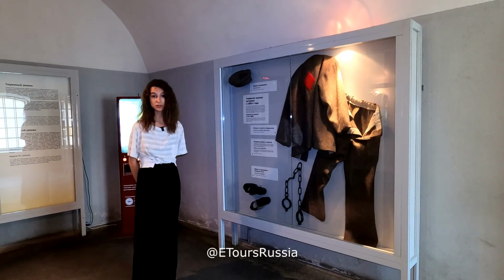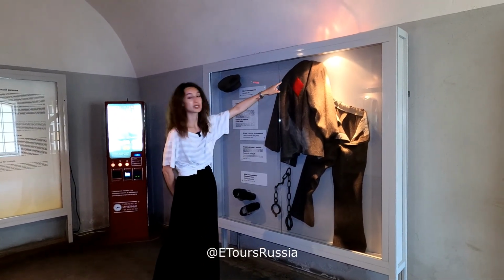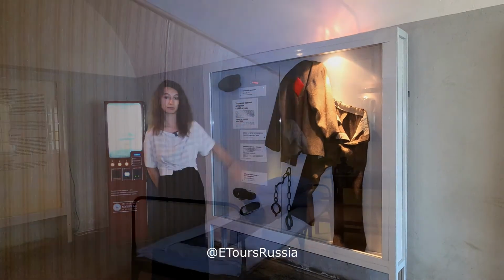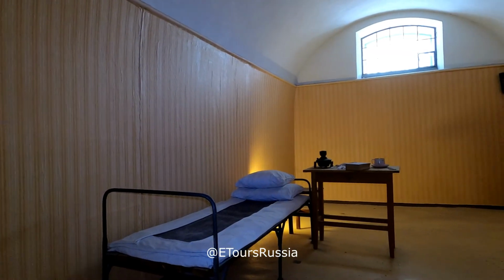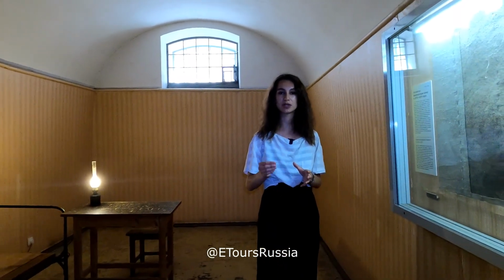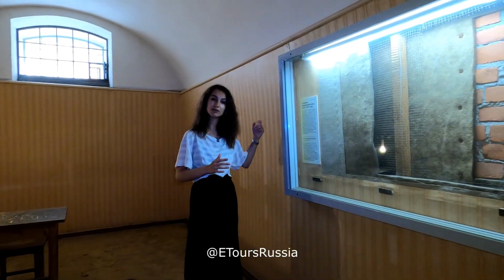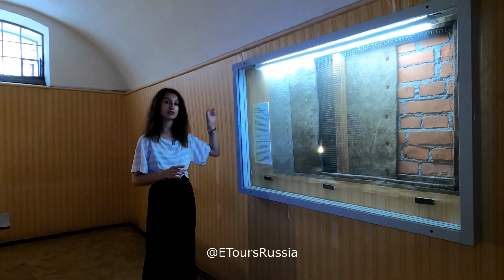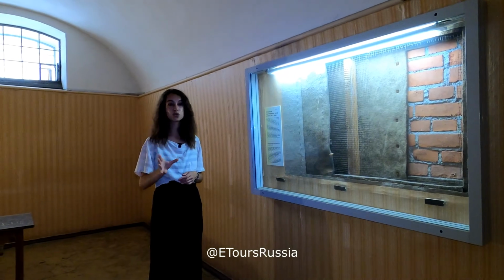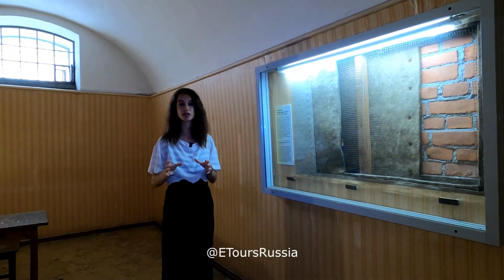They couldn't escape from this prison, and if they could, there was a special sign on their clothes, which was actually a target for shooting. In the 19th century, the prison started to be equipped with a special sound isolation system to prevent any type of communication, even knocking with other prisoners. The main torture in the prison was the constant loneliness and silence.